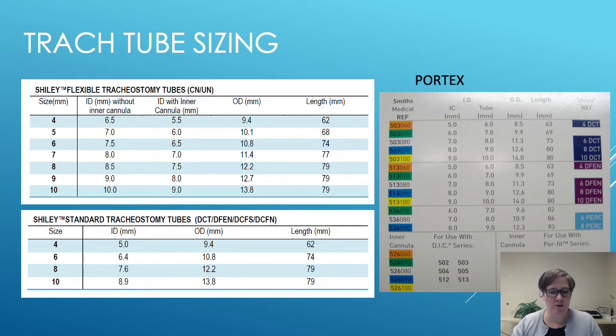So I'll use these to see if I need a tube to do X, Y, and Z, what tube option is going to be best to accommodate that. So whether it's placement of a speaking valve, capping, or decannulation.